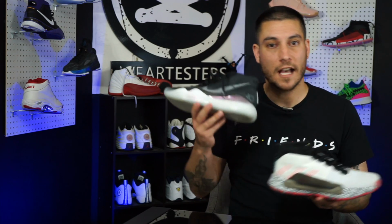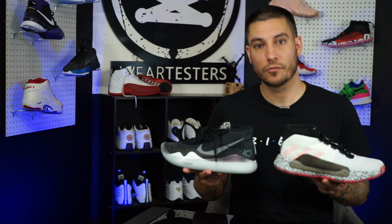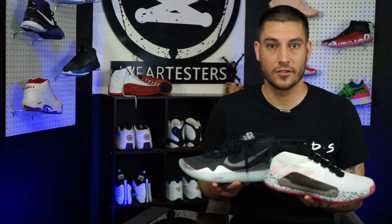Or is it? The Dame 5 and the KD12, again, these two could be interchanged. I think that they're fantastic, both very well rounded, got a little bit of everything. If you buy them for retail, it's a pretty good deal. If you buy them for under retail, obviously you feel like you just came up on something.